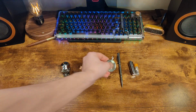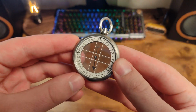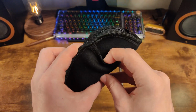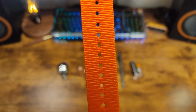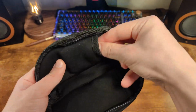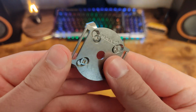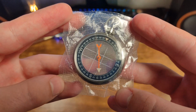Next up is the 45 mm Titanium Heirloom Compass, plus wrist carry kit by Maratac. It comes in a protective case with 3 small pouches on the outside. Opening the case, we are greeted by a 22 mm orange nylon Maratac strap, allowing you to wear the compass on your wrist. Then inside there are also 3 pockets in which you will find a machined compass holder, stainless steel without magnetic treatment, as well as the compass itself in vacuum packaging.